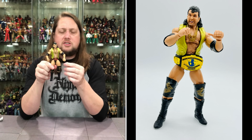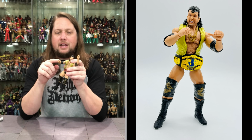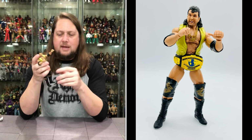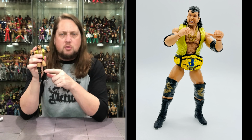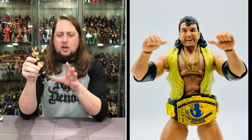And then, of course, says Razor right in the front. He's got the Razor-specific elbow pad over here, plain black pad on this side. No wrist tape, anything like that. Black Razor Ramon knee pads looking very good there. And, of course, the black boots, all plain black.